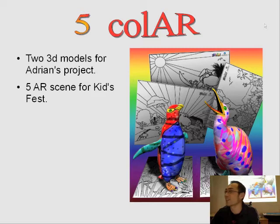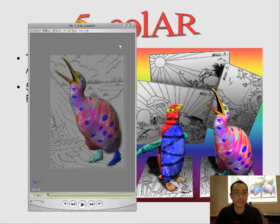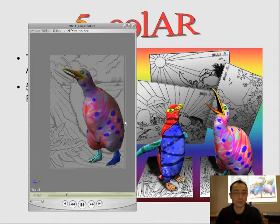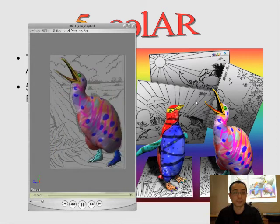Firstly, I made 2 3D models for the Adrian project. I think it's not exactly a colAR project. It didn't have a title then, but here is some. Like this, the animation is a kiwi bird animation. I tried to fit the background image as much as possible.